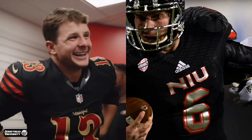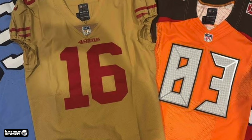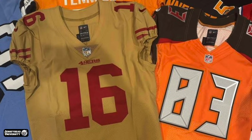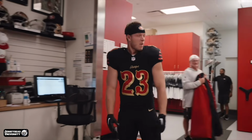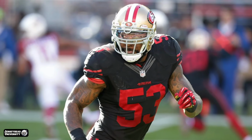This really reminds me of Northern Illinois when they first unveiled their dark dog uniforms. Part of me was hoping that they would go with an all gold uniform, but it looks like we're doing all black instead. This, of course, is not the first time San Francisco has worn black jerseys, as they wore black and red uniforms during the color rush era.